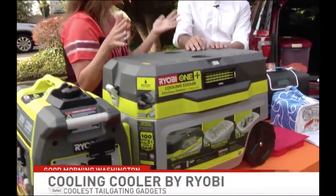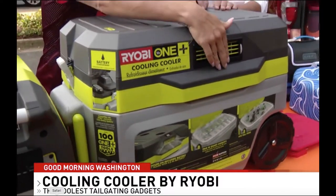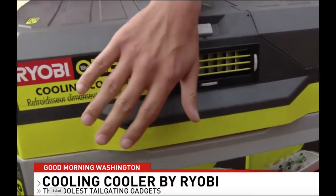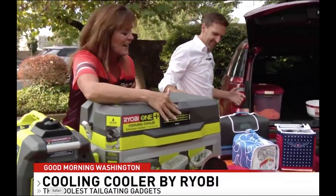And now, the cooler. Now, this is your standard cooler, but it's got a battery that charges, which you can use with all your tools. And when it's hot, which it's been lately. I can't find the button. There it is. Feel that. It's like AC. Cooled by the ice that's in the cooler. Is that awesome? That's the coolest thing I've ever seen.